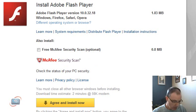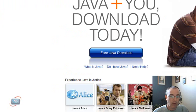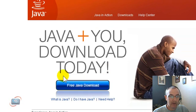Then lastly, you're going to go to java.com, and once you arrive at java.com, you're going to find a big blue button here that says Free Java Download.